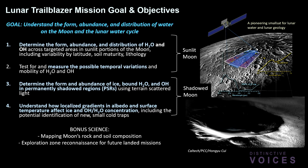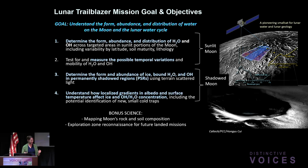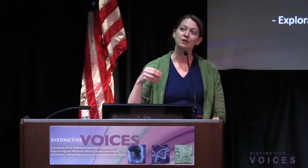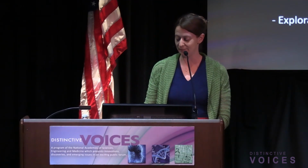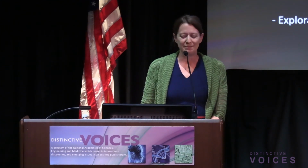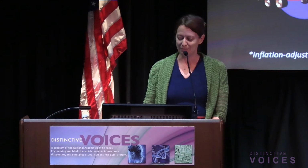And then in the shadows, we want to peer in these shadows and figure out, let's map the ice. Where is the ice? Is it even there? Is it at the surface? Let's make the maps that answer those questions of how water varies with temperature. And in the meantime, we're going to get some of the best maps of what rocks and soils are made of to help pave the way for future landed missions and for astronauts who want to go to these sites. But what does it mean to be a Class D low-cost mission?